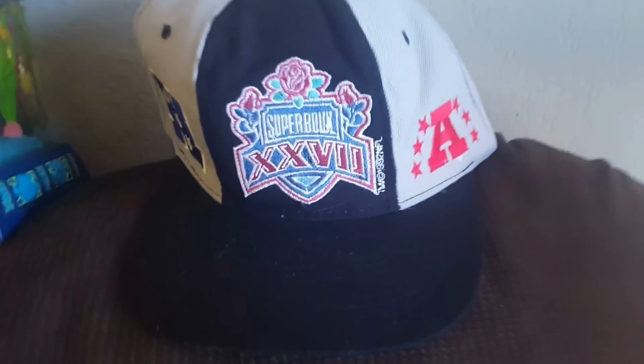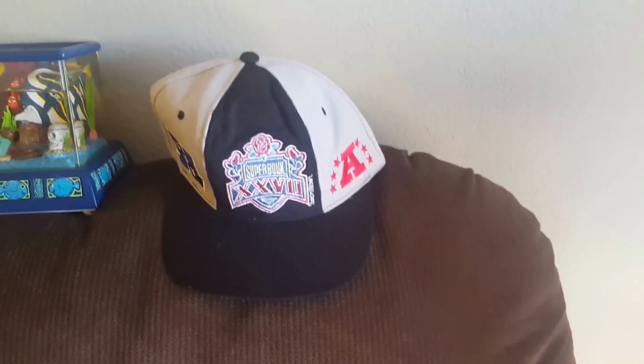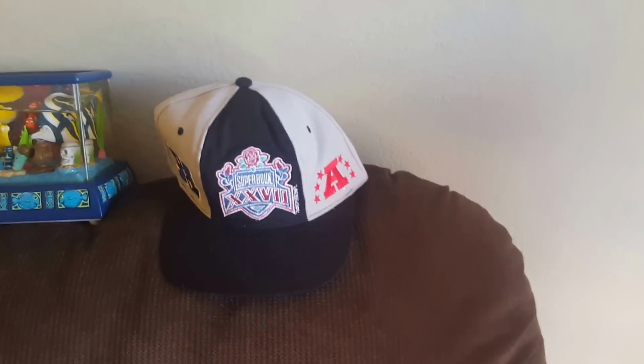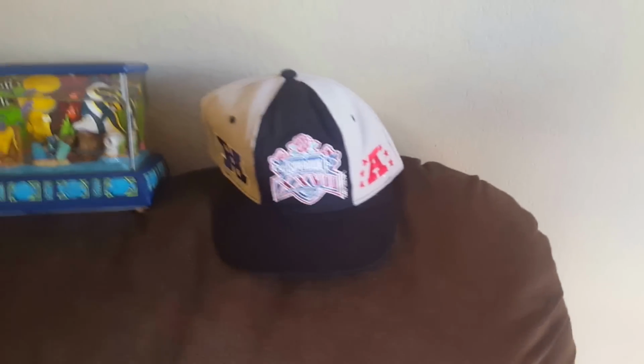Picked up a hat at a thrift store. Starter Super Bowl hat. It is brand new. I wish it had the teams on there that were in the Super Bowl, but it doesn't. I believe that's Super Bowl 27, so I'm hoping 20 to 30 on that. It might be a slow sell, but it should sell eventually.